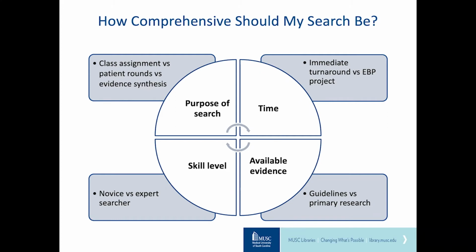If you're teaching an EBM searching session as part of a curricular course, then you should probably spend some time teaching students how to identify relevant databases and build comprehensive search strategies. On the other hand, if you're on patient rounds with an interprofessional team and they just ask you for an article to confirm their treatment plan, then a quick PubMed clinical queries search may be appropriate.